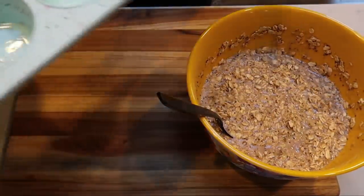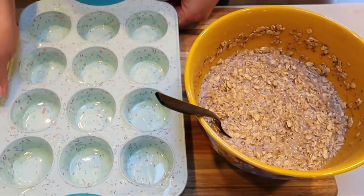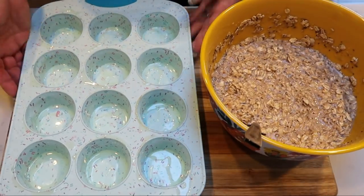So I went ahead and pulled out my muffin pan. This is a fun silicone one, super cute. I got this at Fred Meyer. So I went ahead and just sprayed it with some of the avocado oil nonstick cooking spray. You can also use a paper liner, whatever your preference is.